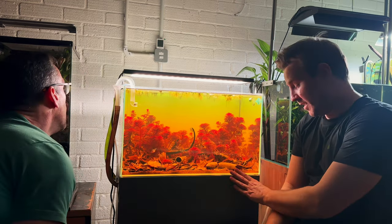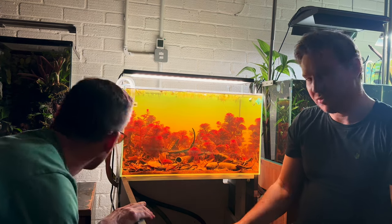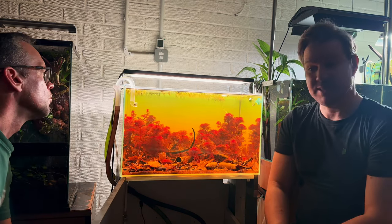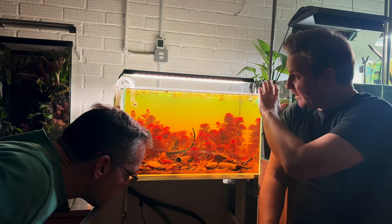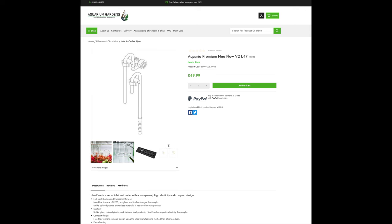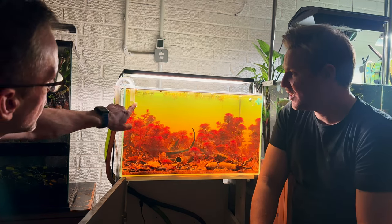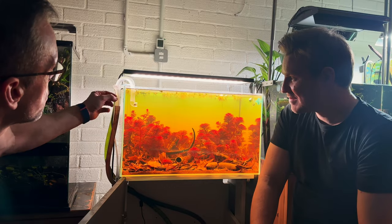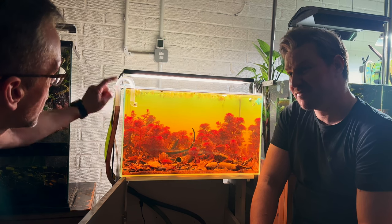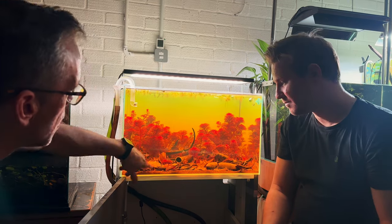In the cabinet is a Wazi Biomaster 350, which has the Biomaster Thermo, with the heater inside it, so minimal stuff in the tank. Really efficient, great quiet filter. I'm using Aquario pipework. This is the Perspex pipework with a little built-in CO2 diffuser. That's really cool. Straight on the outlet, so maximum circulation. It's like a hybrid of an internal diffuser with an external. So you're getting the circulation of the external, but the ease of an internal. Otherwise you have to take the pipes apart and all that to clean it.